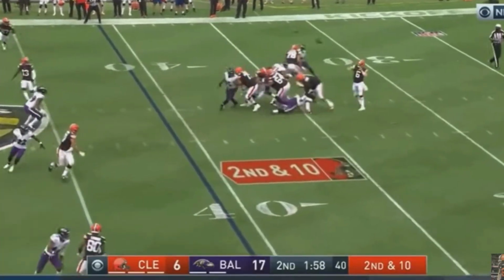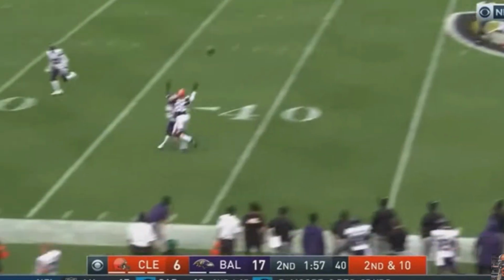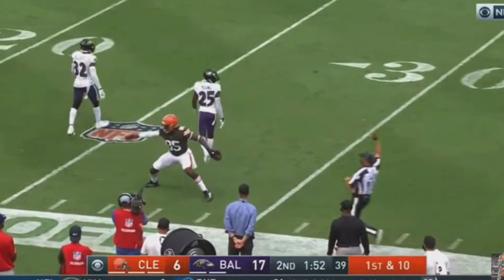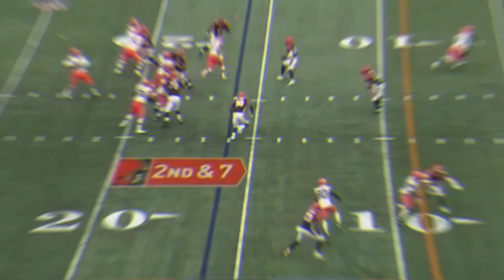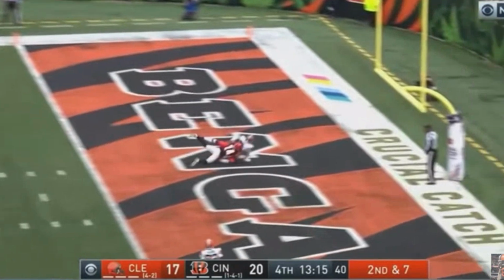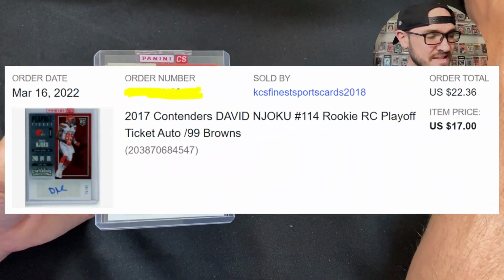We love David Njoku on the Browns as well, man. He's a beast of a tight end. Incredibly athletic. He's got good draft capital. 2017 rookie. But as a tight end, the age production curve is much longer than that of a running back and a wide receiver. It takes some time to develop those fine skills of route running and pass and run blocking as well. I was able to pick this up for $17.